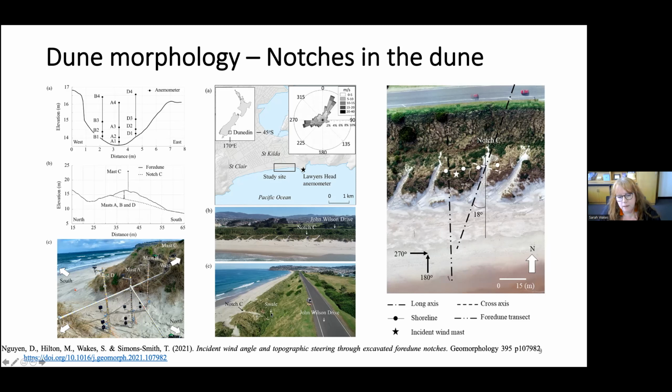So the swale is the place between the foredune and the very steep slope of John Wilson Drive, in an attempt to see whether it worked, see what some of the parameters were, but also whether this is a way of actually getting the sand to move through the beach and create a little bit more dynamicism in the morphology, to help maybe protect what's going on behind the dune.